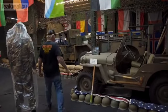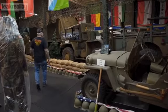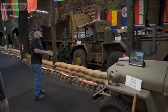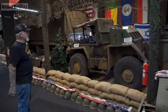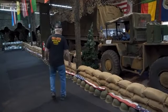Okay, you come around here. This is a Gamma Goat, 6-wheel drive. They use that all through Vietnam. They actually float in the water too. And it's diesel operated. It's got a diesel V8 motor in it.